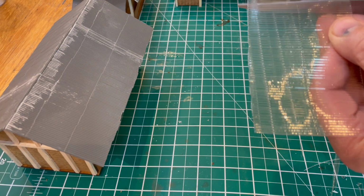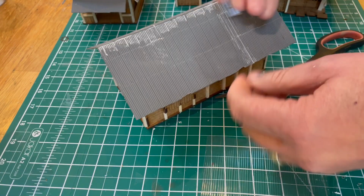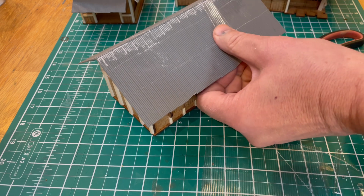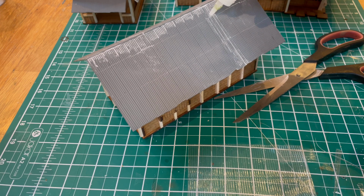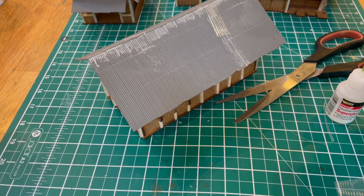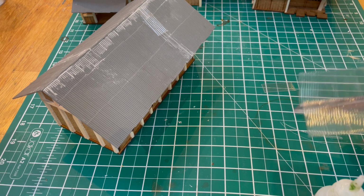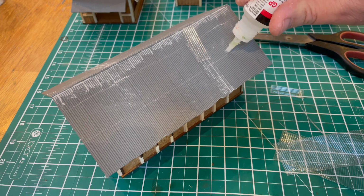So let's have a look. Here we are. We've got the transparent sheet, and I'm going to start cutting that up. The reason I bought this transparent sheet is it's much thinner than the plastic card or plastic sheet that the corrugated iron comes on. This is meant to be for glazing, but it's corrugated and it's very thin. So what we can do is when we're adding a little bit of replacement corrugated iron on top, we can just snip this out, stick it on.